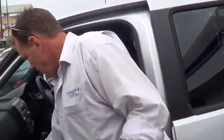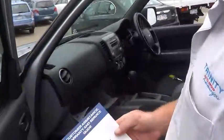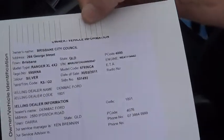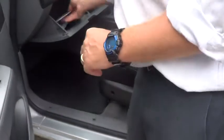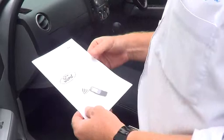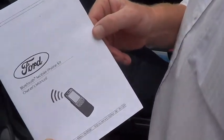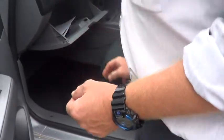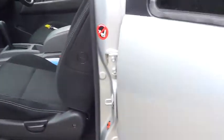Just bringing you back around through the passenger side of the car. As we touched on before, the books themselves are a Brisbane City Council book, and as I went through over the phone with you, it's probably been over-serviced more than anything. That's your Bluetooth component as well, which is a factory fitted Ford option as an upgraded feature. Just giving you a quick little look over the car.